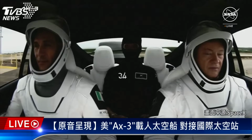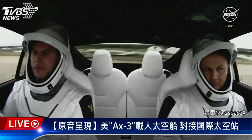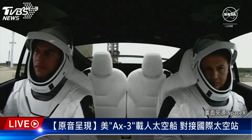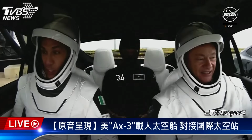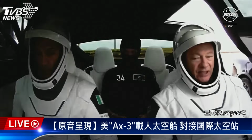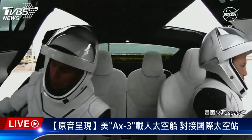And these Teslas are actually outfitted with cooling systems within it. So the umbilical cord that they plug into while they're in Dragon, they also get to plug in here as well to help keep some cool air flowing through the suits during this short drive. They then get out of the vehicles. Wow, big smile there.